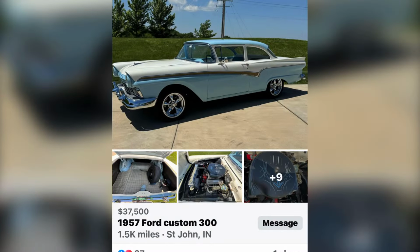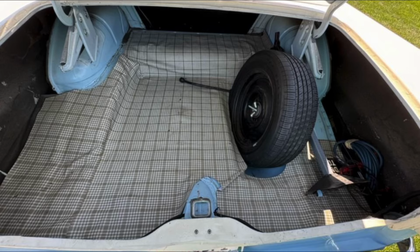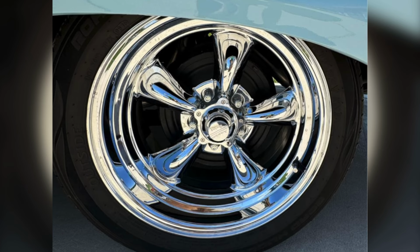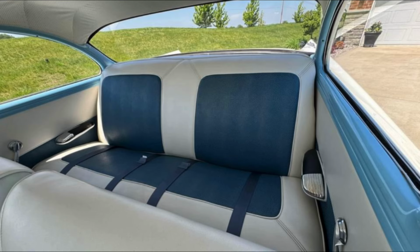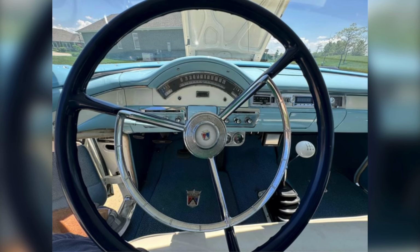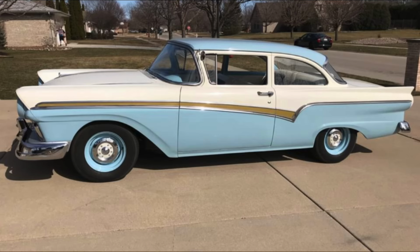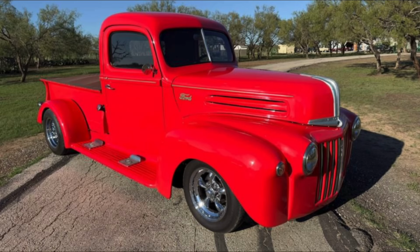And next, I have a 1957 Ford Custom 300 from St. John's, Indiana for $37,500. And next, I have a 1948 Ford F-100 from Victoria, Texas for $52,500.